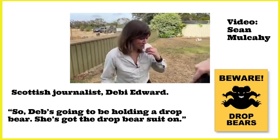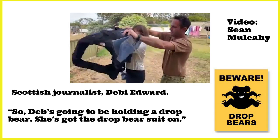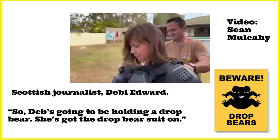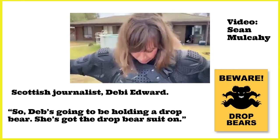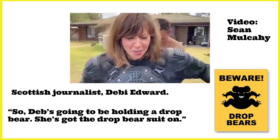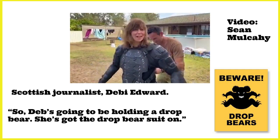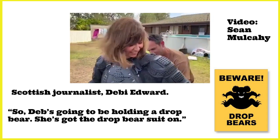Deb's going to be holding a drop bear. She's got the drop bear suit on. How are you feeling? Well, at the moment, okay, because there's nothing near me, but it is a bit like a Batman suit. So I'm a bit worried about why I need this level of protection.